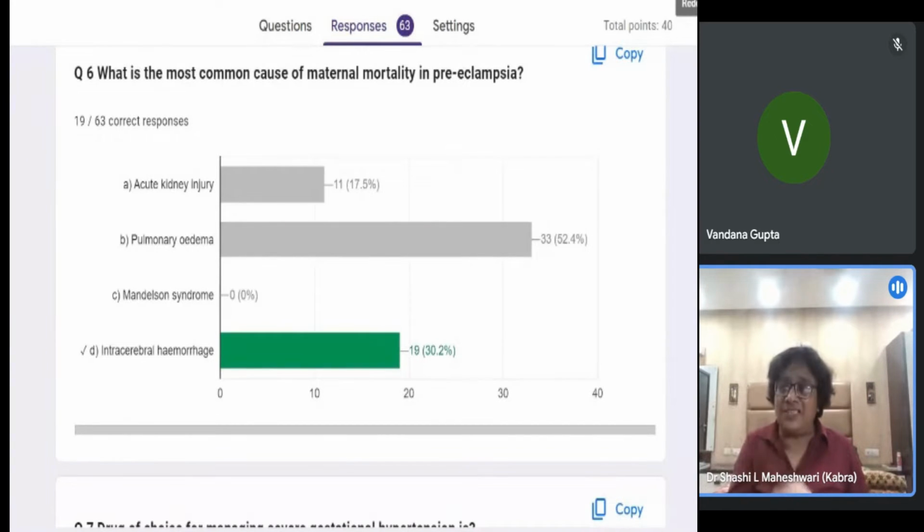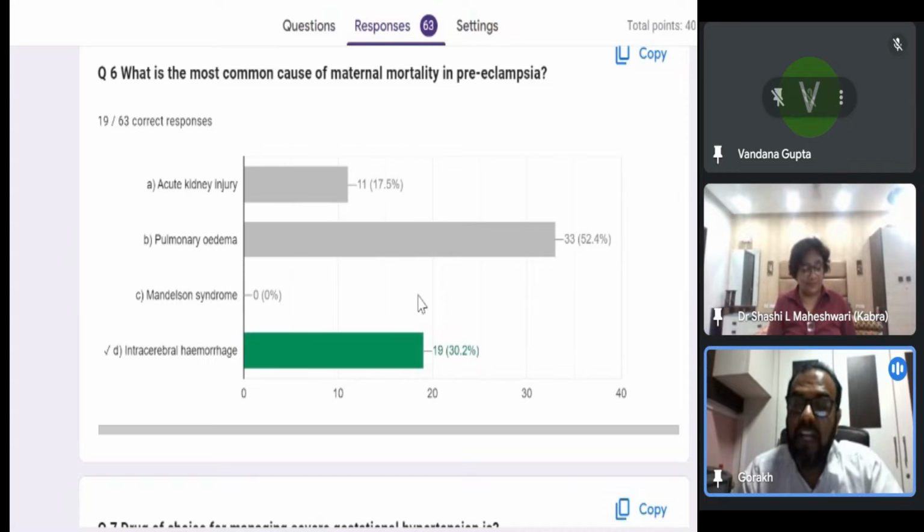Magnesium sulfate you have to give to prevent convulsions or for the treatment of convulsions, and antihypertensive for decreasing the BP, and this antihypertensive will prevent death from intracerebral hemorrhage. Am I right, Dr. Gorak sir? Yes, madam, absolutely right. And this is the same line I said, that earlier we were taught to focus only on diastolic blood pressure, but now all guidelines have said that both are important, systolic as well as diastolic. Agree, ma'am.